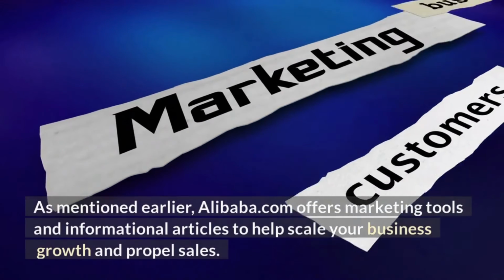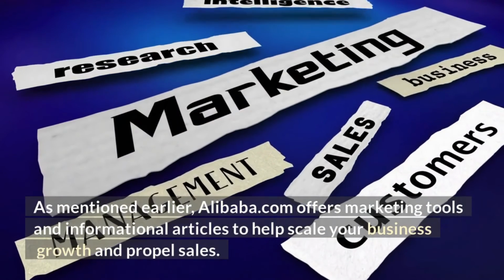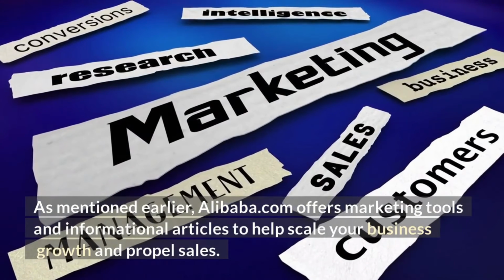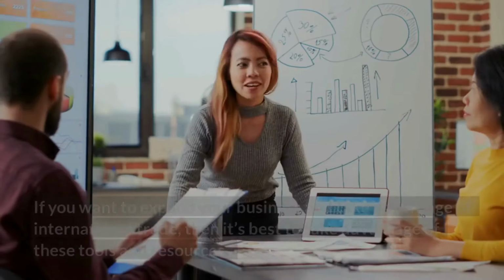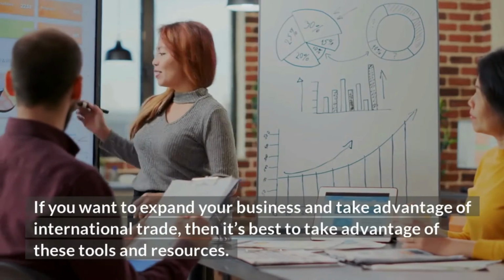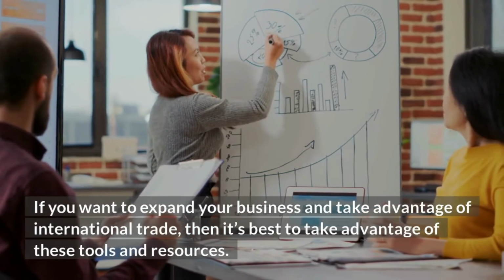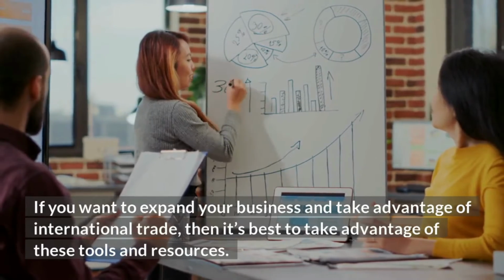3. Leverage Alibaba.com digital marketing tools and resources. As mentioned earlier, Alibaba.com offers marketing tools and informational articles to help scale your business growth and propel sales. If you want to expand your business and take advantage of international trade, then it's best to take advantage of these tools and resources.